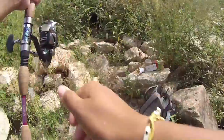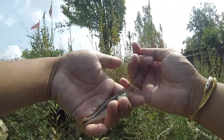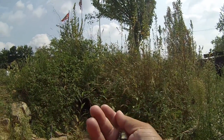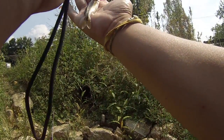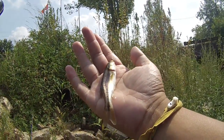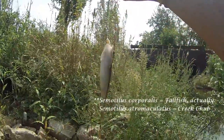Right, what is this? I saw that this fish is a little bit different down there, so what are you? Aha, we got ourselves a creek chub, folks. Beautiful creek chub too. All right, this is micro fishing at its best, man. Beautiful, beautiful creek chub. I don't remember the species name for creek chub. Was it Semotilus corporalis? Well, I don't remember, but there we go. Third species of the day.